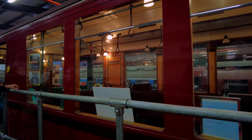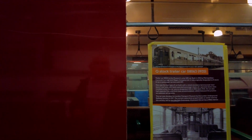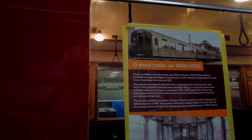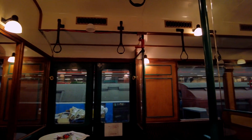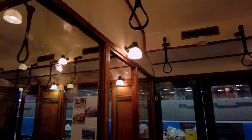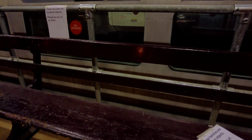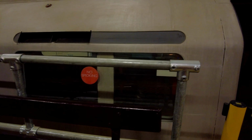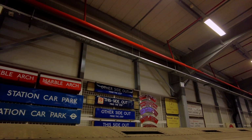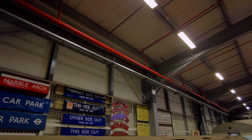Q stock train. It's a trailer car. Q stock trailer car. There's some information here. It's Q35, built in 1935. Says all these benches are museum objects, please don't sit on them. And signed over the back there. Steam on the Met, 1989, 1992, 1904, 2000.